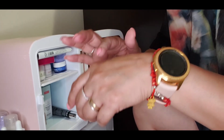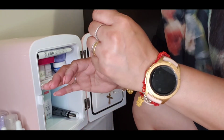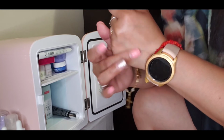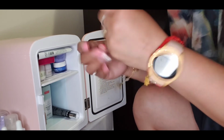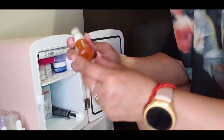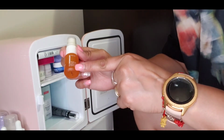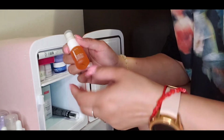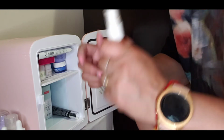You see how nice is this one? You see the glow? It's very radiant. I love it. And also again, this is from Olehenriksen. It's the truth serum for my under eye. This is a really good brand, guys.